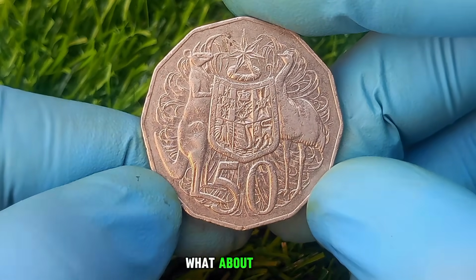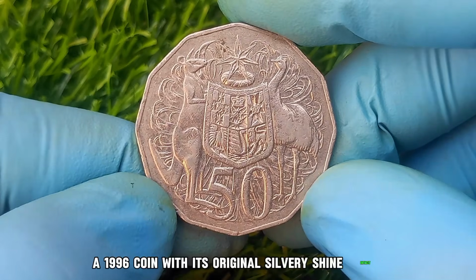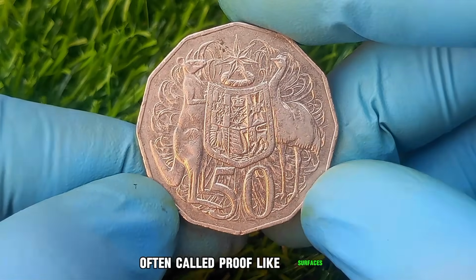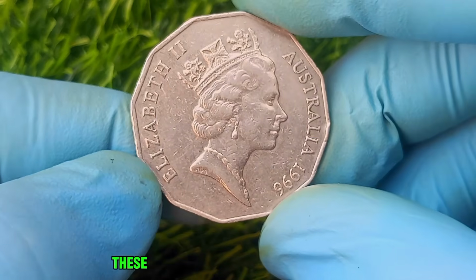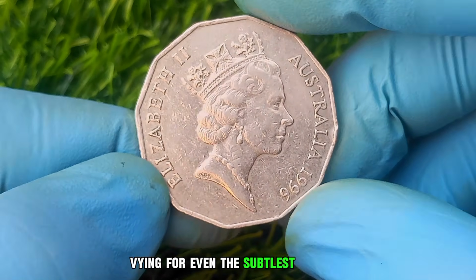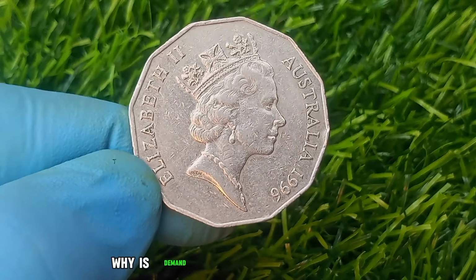What about color? A 1996 coin with its original silvery shine intact, or even natural rainbow-like toning from oxidization, often called proof-like surfaces, can significantly increase its desirability. These pieces become artistic masterpieces, with collectors and investors vying for even the subtlest changes that separate the common from the extraordinary. Why is demand rising?